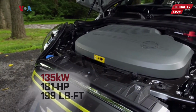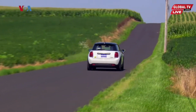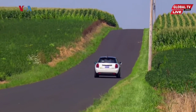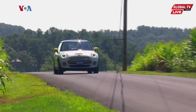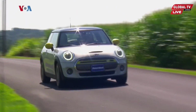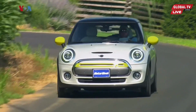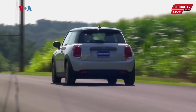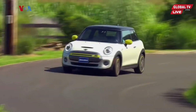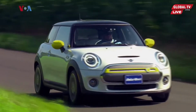That electric motor has a 135 kilowatt output. That means you're sending about 180 horsepower to the front wheels, a little bit less than what the Cooper S has to offer. But between the absence of engine noise and near instant acceleration, it feels more powerful. Not bad considering it's also about 300 pounds heavier, though the bulk of that weight is not over the front wheels, but low and centered in the chassis. We gauge 0 to 60 at 6.9 seconds. Top speed is 93 miles per hour.